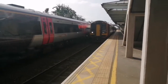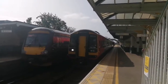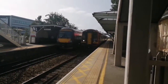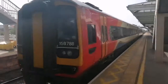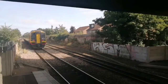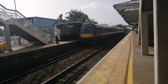Hey, I just saw that. That'll do great. There we go. That'll be a good one there. There he is. And finally, shortly, will be the 1213 CrossCountry service to Birmingham New Street, hauled by 170 397.